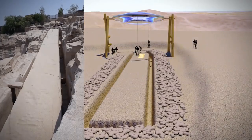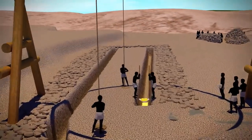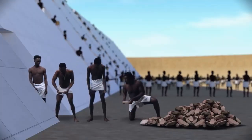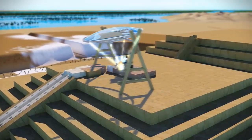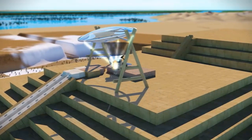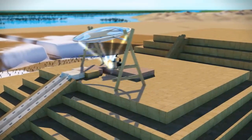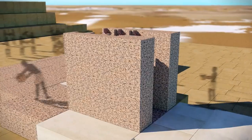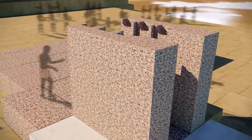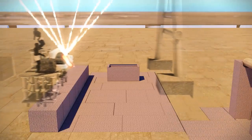Once cooled, these pieces were transported by boat to Giza, over 900 kilometers away. The small granite cobblestones from Aswan are transported by human chains. They pour the first floor of the king's chamber and the harrows in Aswan red granite. The workers laid the clay mold and poured the granite lava.